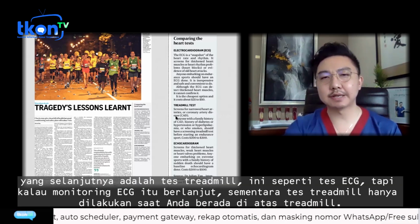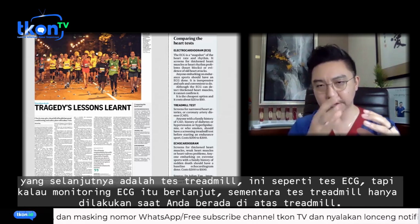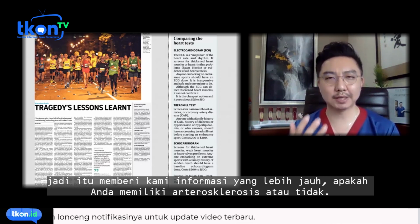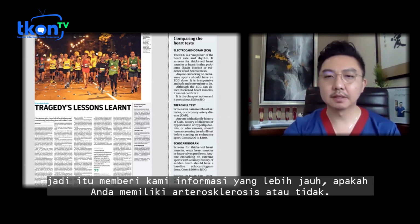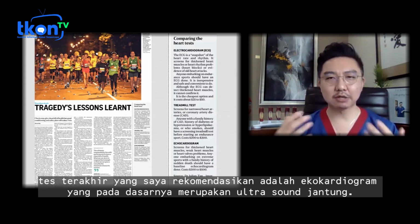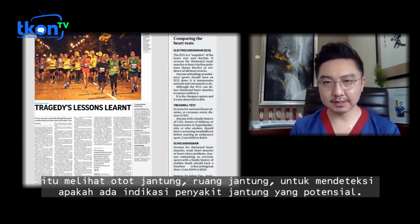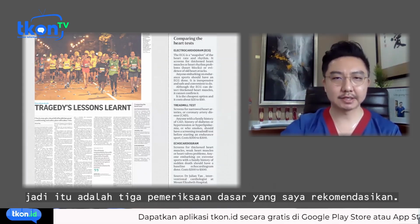Further to that is the treadmill test, which is like an ECG test, but the ECG monitoring is continuous whilst you are exercising on a treadmill. That gives us further information as to whether you have atherosclerosis in your arteries. The final test that I recommend is an echocardiogram, which is basically an ultrasound of your heart. It looks at your heart muscle and your valves, to detect any indication of potential heart disease. So, three basic screening tests which I recommend.